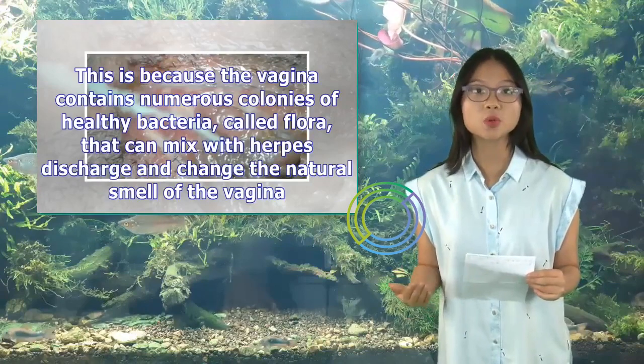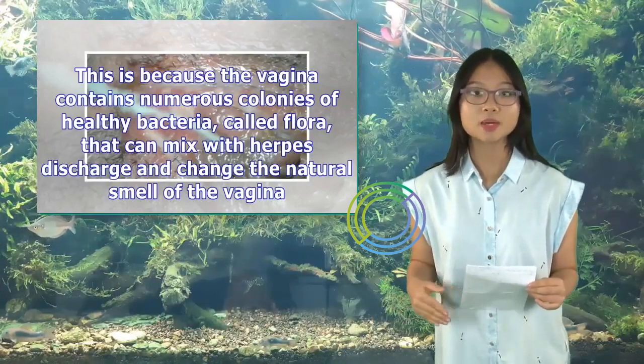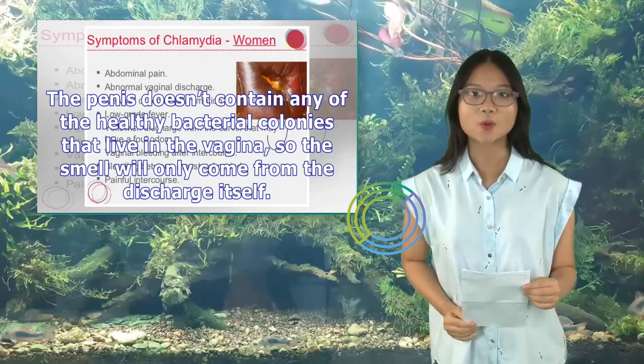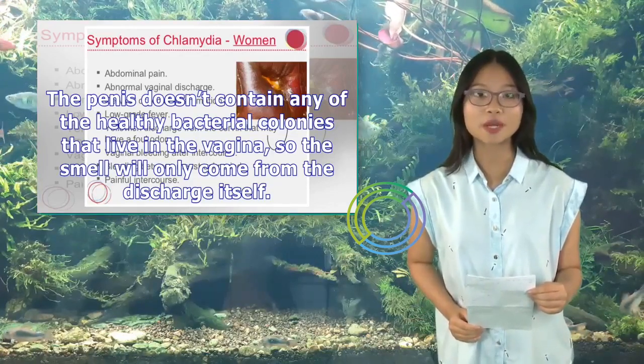This is because the vagina contains numerous colonies of healthy bacteria, called flora, that can mix with herpes discharge and change the natural smell of the vagina. The penis doesn't contain any of the healthy bacterial colonies that live in the vagina, so the smell will only come from the discharge itself.